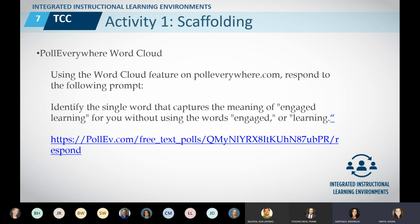Yes, I agree. Anyone else have any other words or phrases that they would like to share before we move on? So we'll continue with questioning. Yes, I'm getting the link there. All right, we're still in the session.